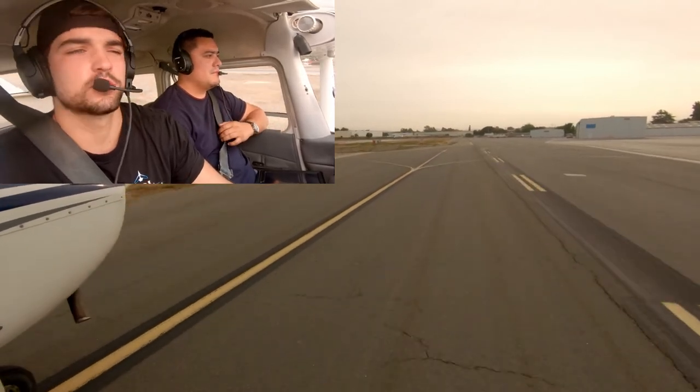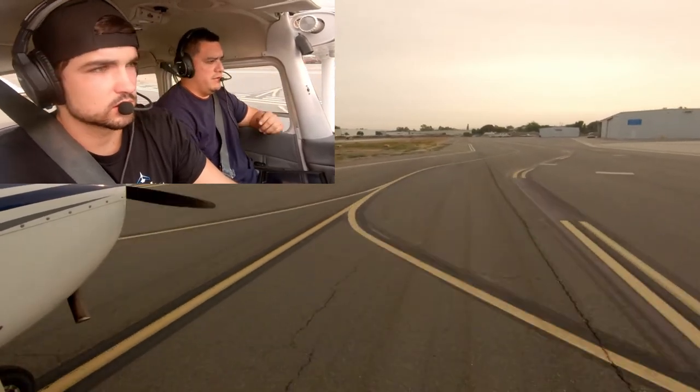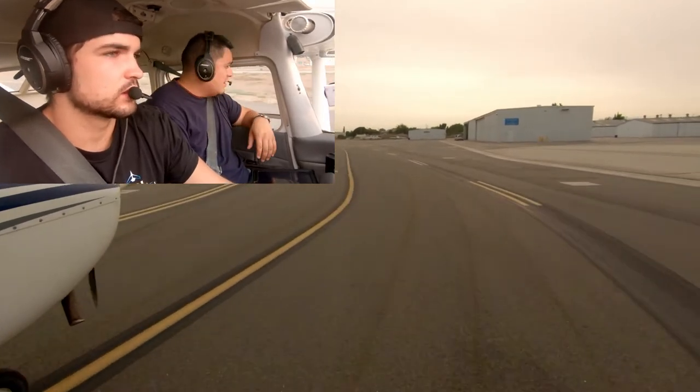Why is it a taxiway turn off to the right? I don't know why. All the people that just return for pattern work, they go to the right. Is that a here thing or an everywhere thing? Some airports do the same thing.